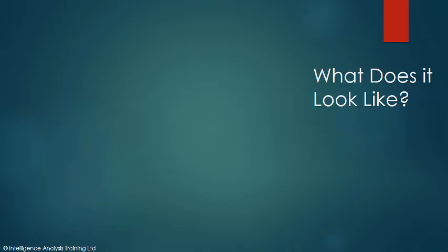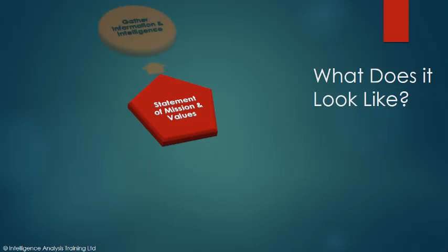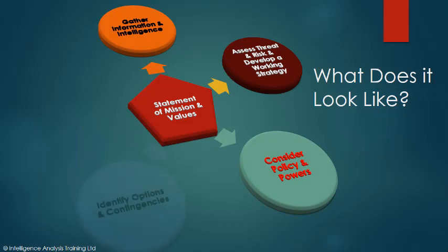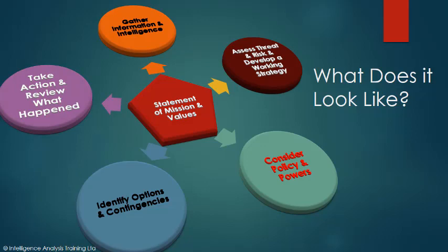What does it look like? So far, we have talked about decision-making in general, but now we are talking about the ACPO National Decision Model, and this is what it looks like. At the center we have a pentagon, surrounded by 5 circles representing the stages undertaken. We'll look at each one in detail shortly, but briefly the pentagon contains the statement of mission and values. The 5 stages include gather information and intelligence, assess threat and risk and develop a working strategy, consider policy and powers, identify options and contingencies, and lastly, take action and review what happened.